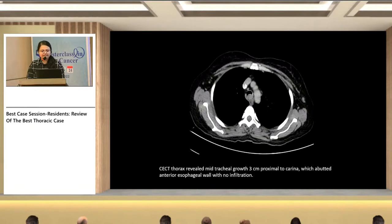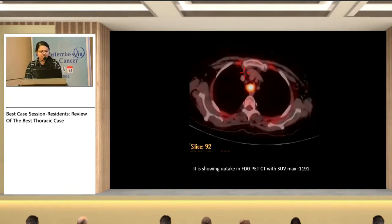Then a PET CT was done, which revealed high uptake in the trachea. SUV max was 11.091. So we narrowed it down to two differentials at this point of time, which were adenoid cystic, squamous cell carcinoma, and mucoepidermoid tumor. But as mucoepidermoid and carcinoid show low FDG uptake, squamous cell carcinoma has high FDG uptake. So only one differential was there, that is squamous cell carcinoma.